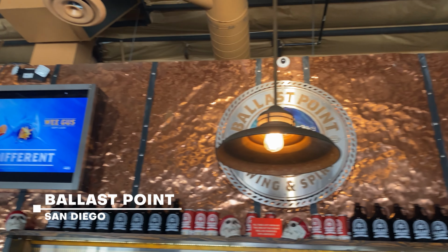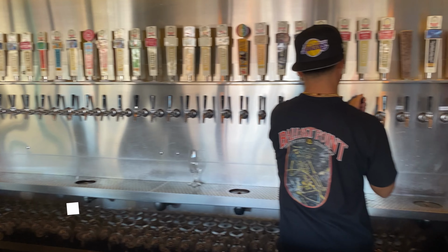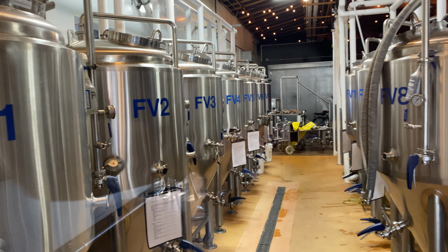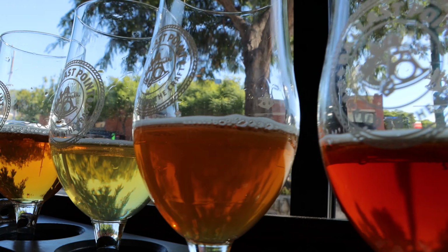So our next stop is Ballast Point Brewery, and they're one of the first breweries here in San Diego that really hit the craft beer scene and just blew up. They're actually celebrating their 25th anniversary right now, so Adam got their signature flight that has their beers that are celebrating the past, the present, and the future of Ballast Point.